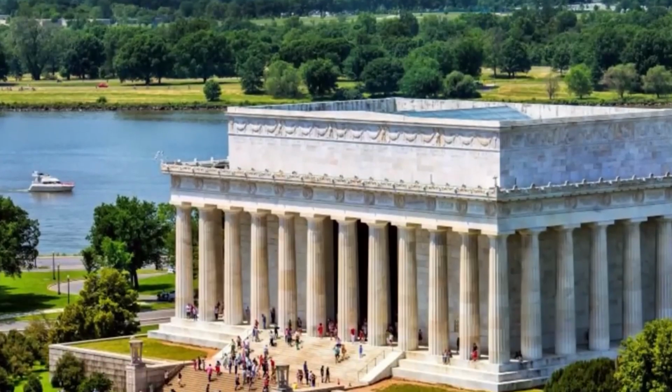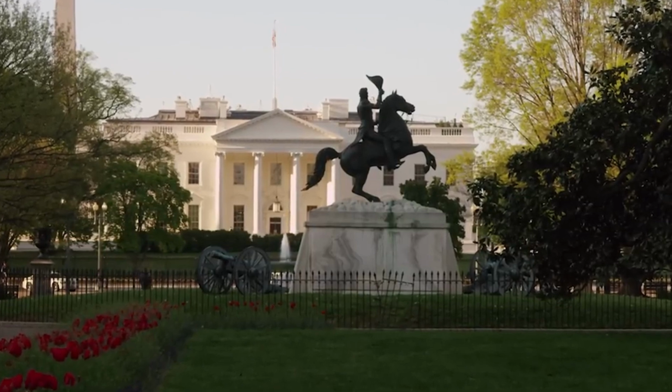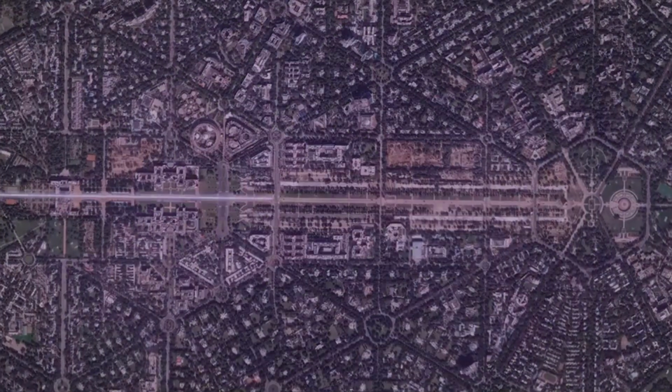Washington, D.C. is famous for being one of the world's well-planned capital cities. Its big monuments and broad streets make it stand out. But what's so special about its design, and how has it impacted city planning worldwide?